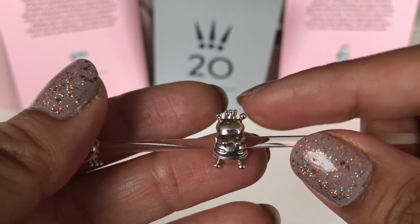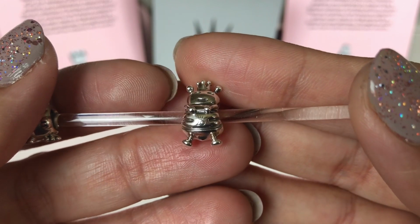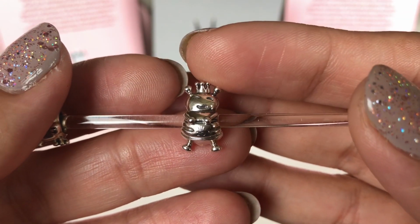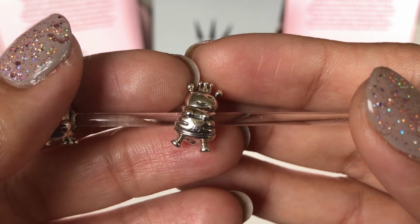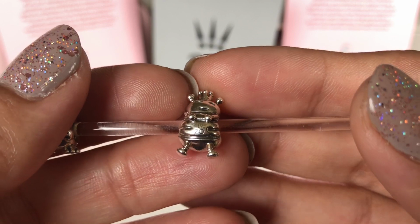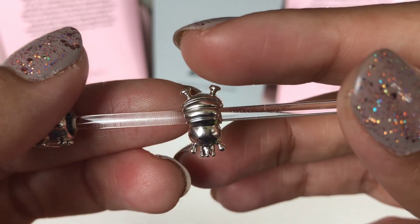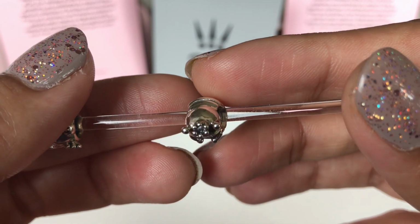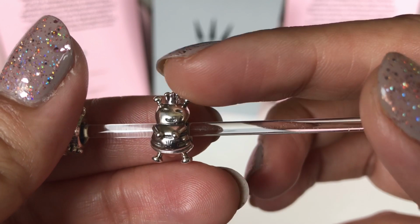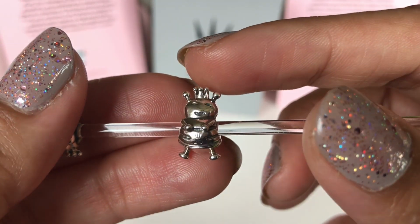Then the last one I have on here, which is for March, which is this month, I have the queen bee. And again, you can see the oxidized details. I love the crown. And on her belly, you have the 20th hallmark. Love the details on her. She is an all silver charm. The original charm, the crown, is 14 karat gold, but this one is all silver.